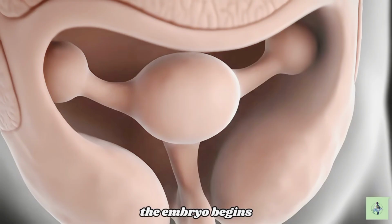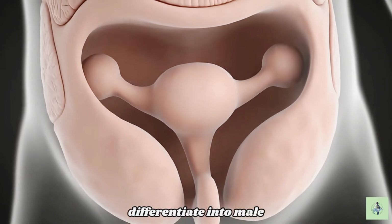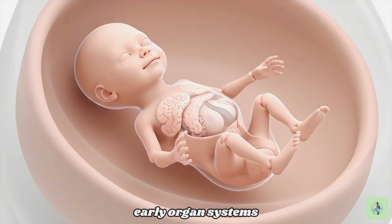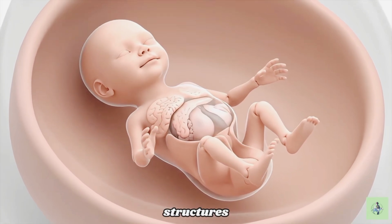The embryo begins forming external genital structures, which will later differentiate into male or female genitalia. The embryo now shows fully formed early organ systems, limbs, face and reproductive structures.